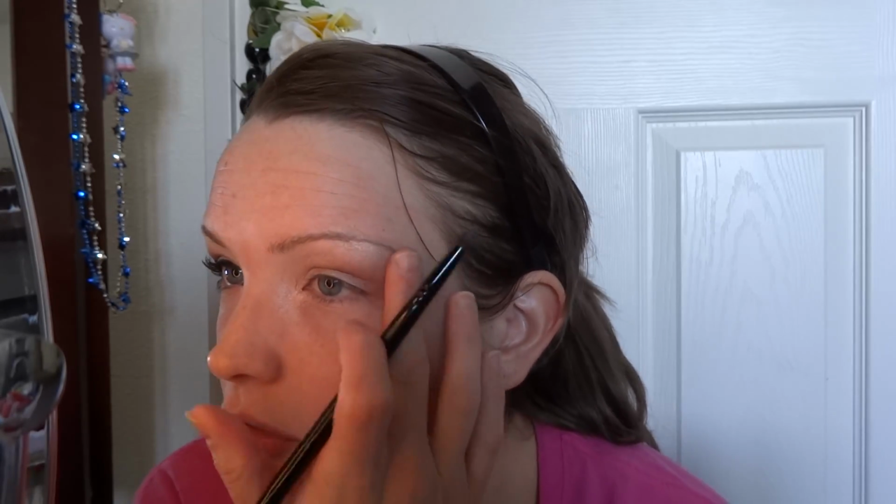Just to give it a little pop of Valentine's Day-esque purple. When you put it on top of this brown, it kind of makes it a browny pink color, and I think it's really pretty. And then also, I took this color in a little bit, I didn't add any color to it, but just blended it and brought it in a little bit more.